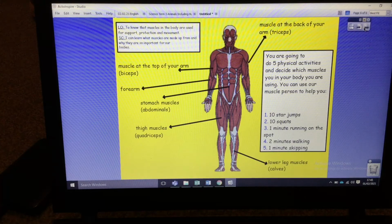Now, which muscles do you think you will use for each of these activities? Let's do a prediction first. And then when you actually do the exercises, see if you can work out if you were right. Pause the video and predict which ones you think you will use for each activity. So you have now made your prediction.